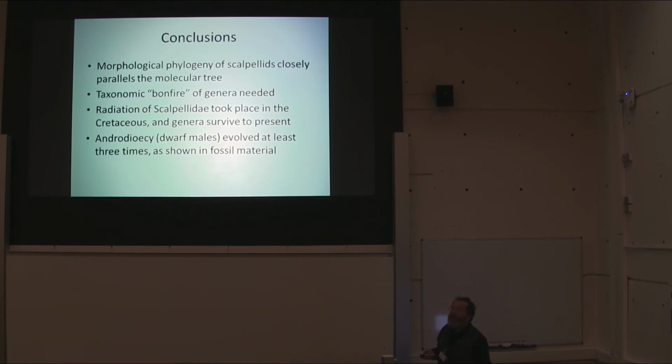So we need a bonfire to get rid of the 29 genera, or a large number of them, into which these things have split, because they're polyphyletic and paraphyletic. And this very special sexual characteristic of dwarf males evolved at least 3 times, probably more. So we're actually able, from the paleontological viewpoint, to contribute to the understanding of barnacles, which are such a major group for zoologists studying living marine faunas. Thank you.